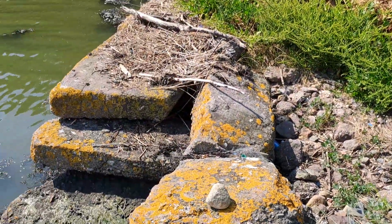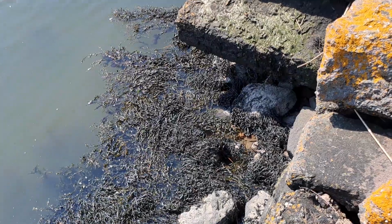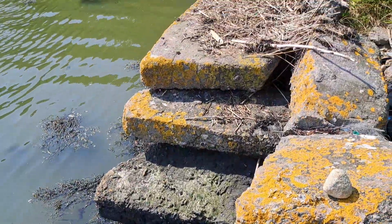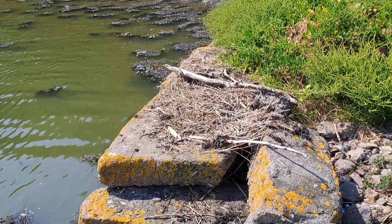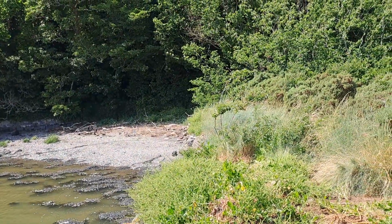And then here, these were very impressive at one point, a set of steps, cut stone steps that would have led down and would have allowed access to a boat. And then further up, it brings us up towards what was Snow Hill House.